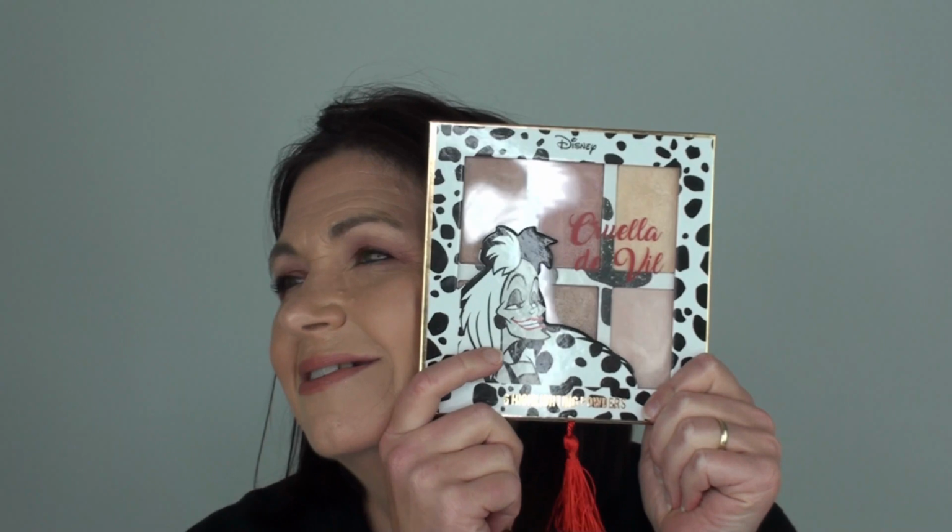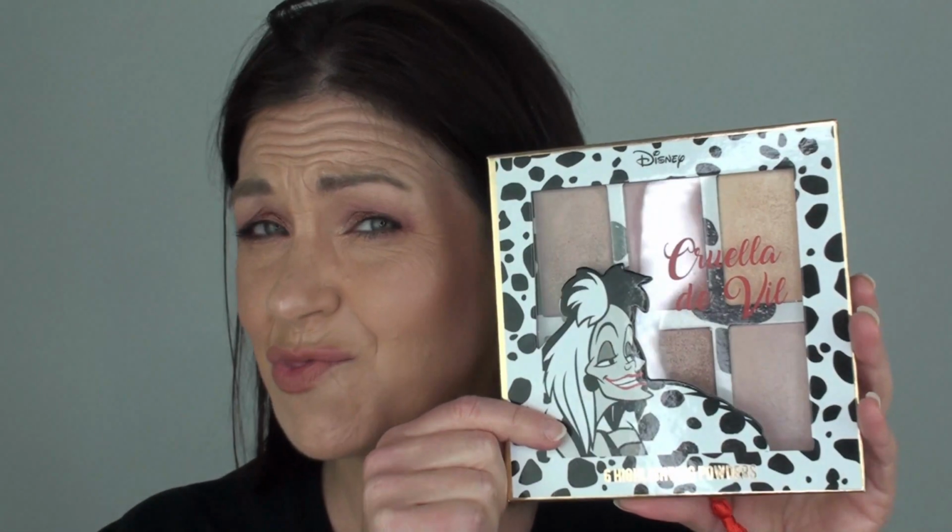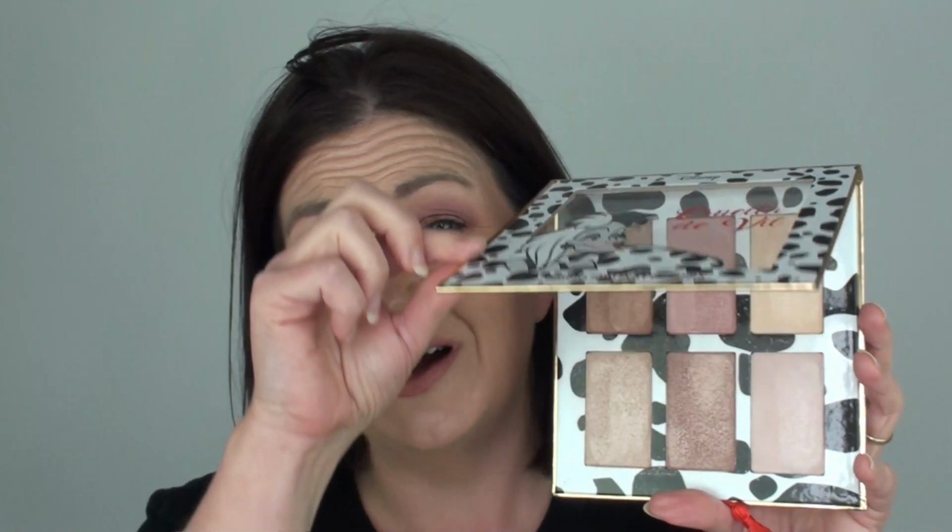So, yeah, now we also have, and this is one of my favourite things, because everybody knows how much I love Disney, the Cruella de Vil 6 highlighting powders. Now when this came out, this was £8. And I'm like, do you know what, I'm not going to spend £8 on any more highlighters, because I don't need them. And then I went into Primark and this was reduced down to £3. So I was like, you're going in my basket, you're coming home with me. I need you in my life. And you'll see why.